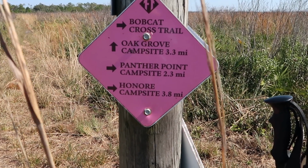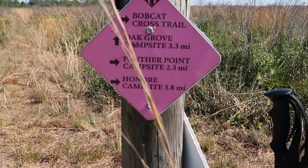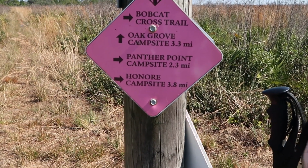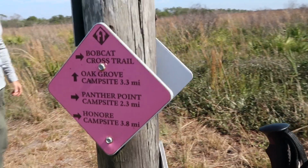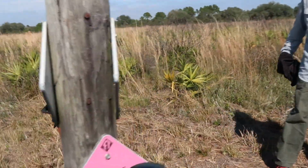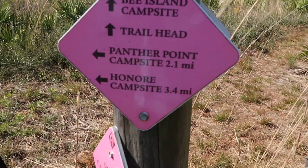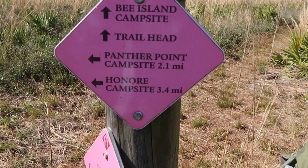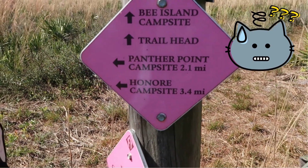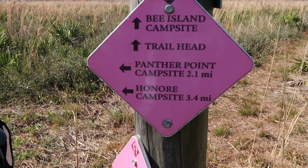So yeah, this trail sign here says 2.3, so I guess if you're coming from this direction, it's 2.3 miles. But if you're coming from this direction, it's only 2.1 miles, so I think we'll come at it from this direction. Shade!